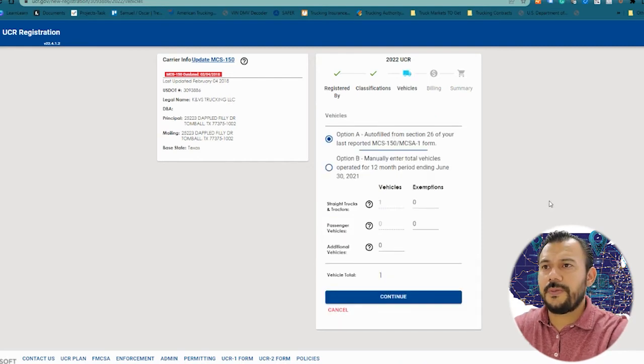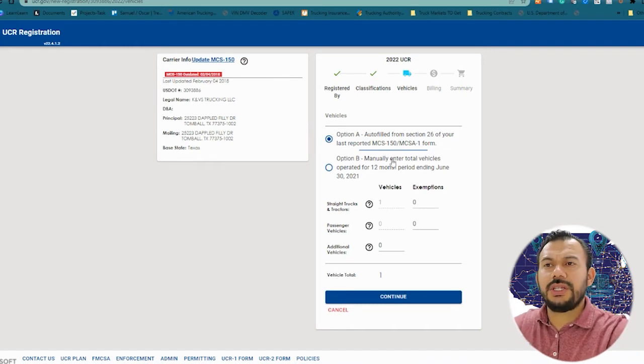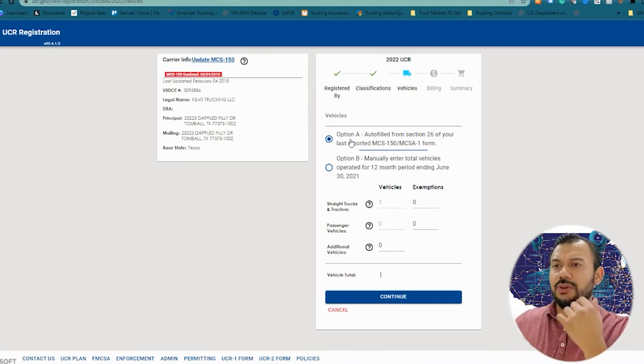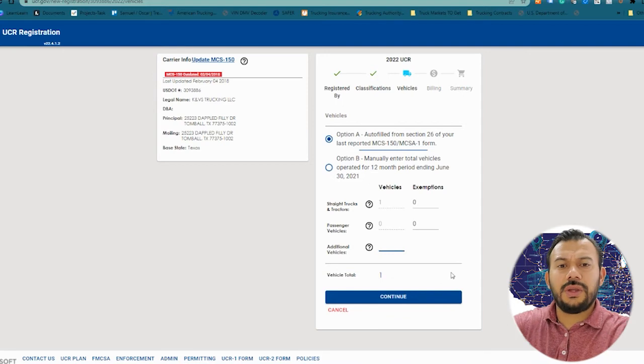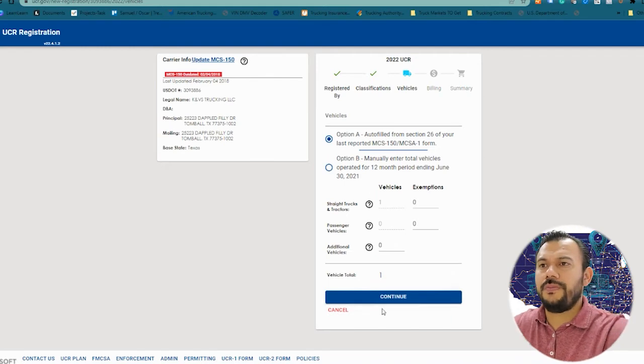Hit continue. And over here, it's going to say, we have some information in your MCS 150. Do you want to just use that information from your application? So essentially, UCR is connecting with DOT, and they're saying, we notice you have one vehicle on file. Is this what you want to do? Or do you need to add more vehicles? We can go ahead and add more vehicles if that's what we needed. If we wanted to add another vehicle here, I'll show you how much each vehicle is going to cost you. So we'll leave it alone for now. We just want one vehicle.